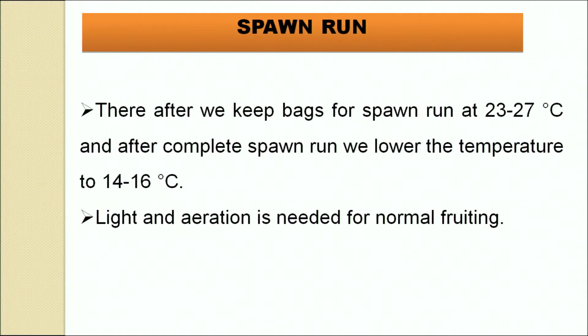During this the spawn will colonize the substrate, and after the complete spawn run, you have to lower the temperature. You have to shift the bags to a cropping room, where you have to maintain 14-16 degrees centigrade temperature along with aeration and light. You have to maintain 80% humidity as well as light, 8 to 10 hours of 800 to 1000 lux light, so that fruiting will initiate. This is the basic need.